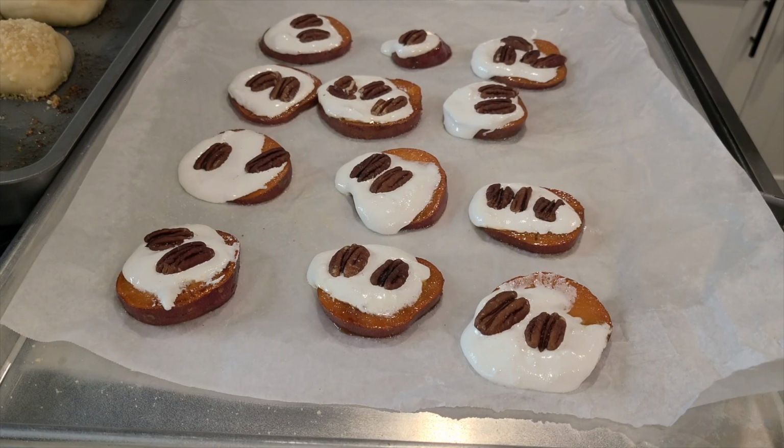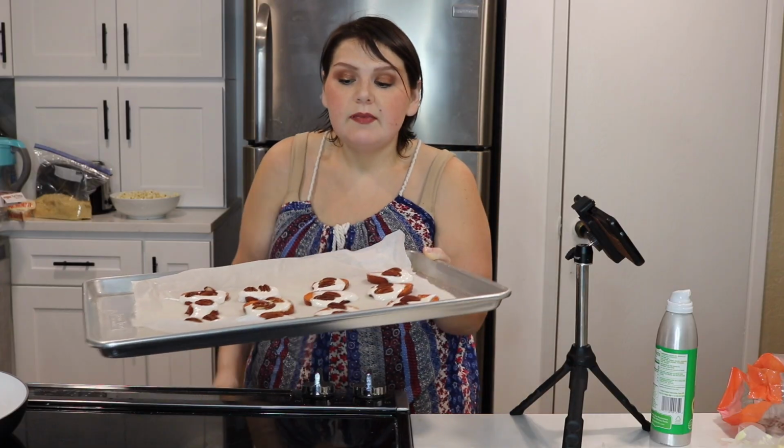Now this is ready to go into an oven heated to about 350 degrees. I'm going to bake these for about 10 minutes or so, give or take, but I'm going to keep an eye on them to make sure that the marshmallow fluff does not burn.